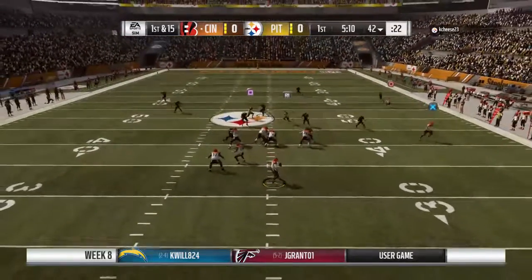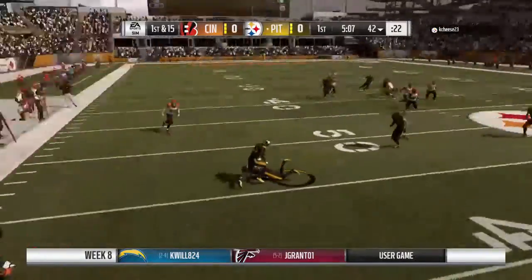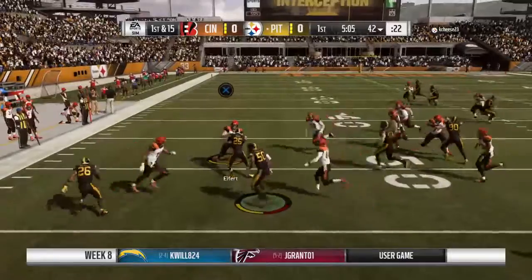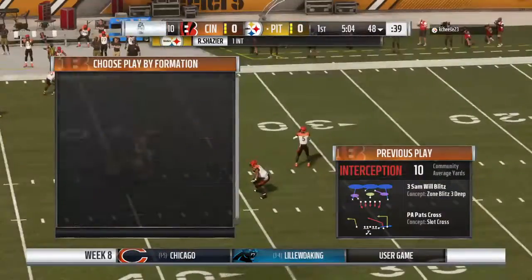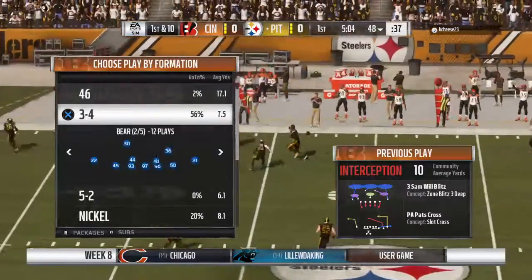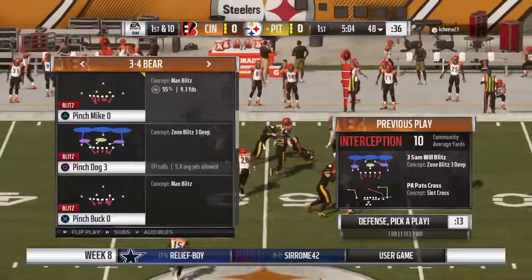To throw again is Taylor. Now that'll be tipped and intercepted. Picked off by Ryan Shazier. And his guys are going to take over at their own 48-yard line. Certainly not how they envisioned ending their opening drive here in the first quarter.